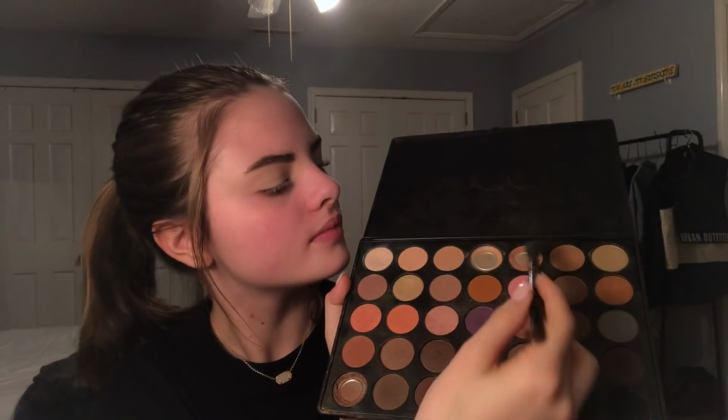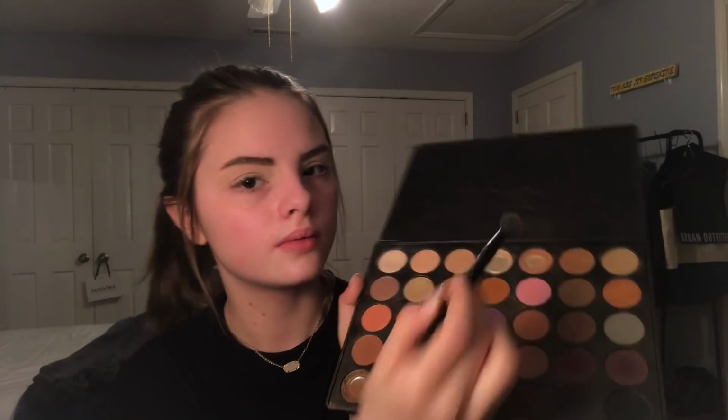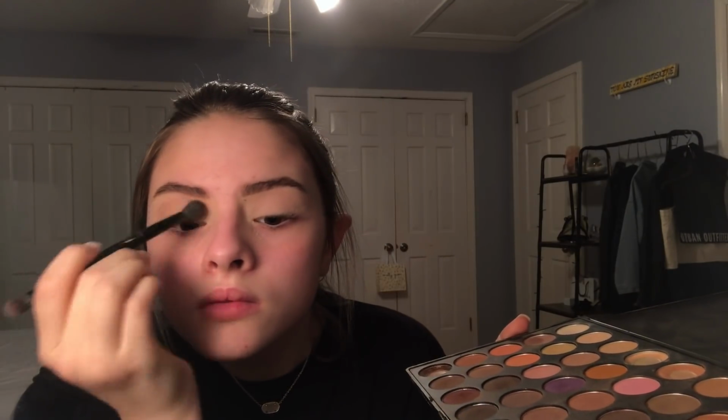Okay, so I'm going to go ahead and start off with the eyeshadow, and I'm going to be doing a light brown smoky eye just for fall. I think it looks really pretty for fall, and I start off with a light brownish orangey type color to transition into the brown and the darker browns, and I just put that all over my eyelid.